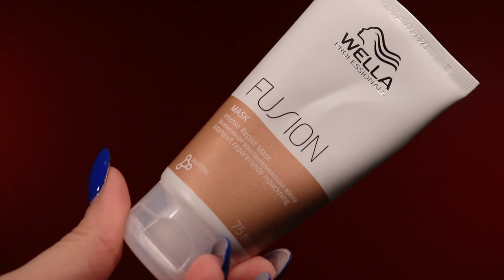Now it's time for our hair, and I'm going to have only one product for hair care. It's an intense repair mask from Wella Professional, and it's a nice mask. It works perfectly. It's quite nourishing, and you don't really need to use a hair conditioner over it. Without a conditioner it would work. So I don't have any questions about this particular product. You may leave it on for only 2 minutes and it would work.